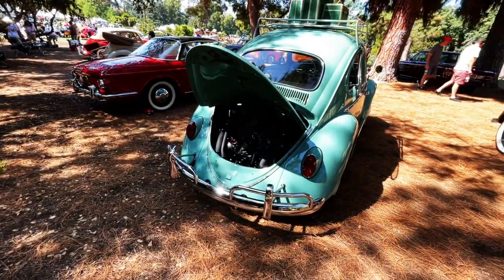For those that don't know, 62 is the first year of the larger taillights. It is also the first year of the internal fuel gauge, instead of having to have the reserve, you have to kick over.